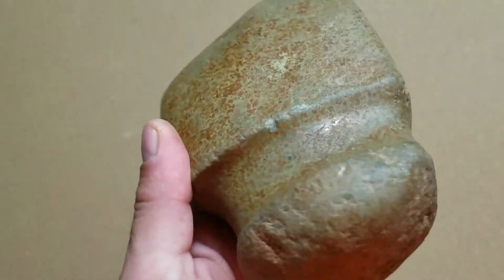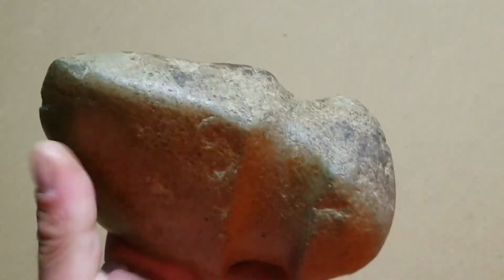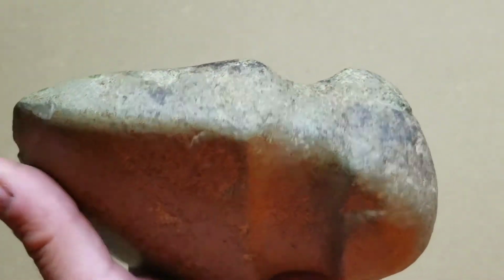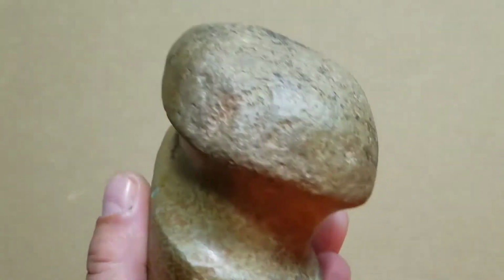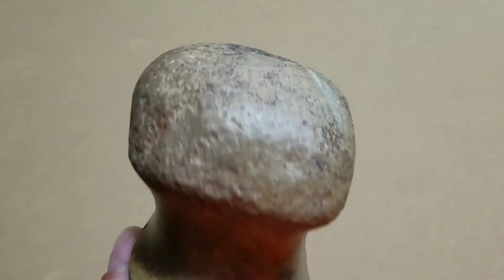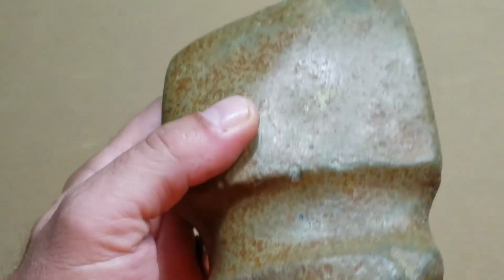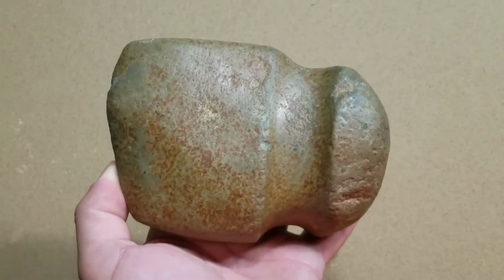But I absolutely love it. It's the only one I've ever found. I don't know if you'd call it a full groove or a 7/8 groove, because this top groove is so shallow, whereas everything else is very distinct. Yep. The only axe I've ever found.